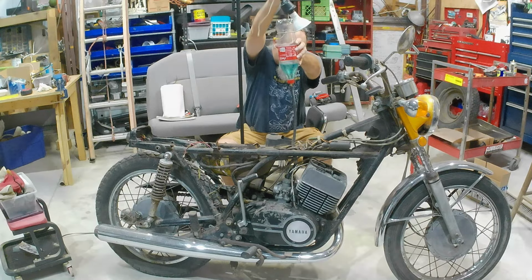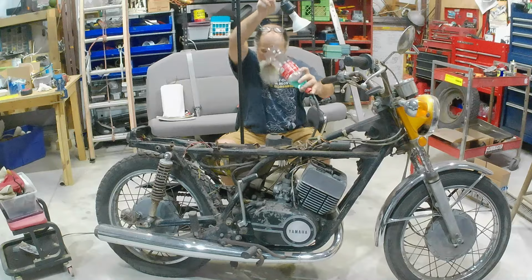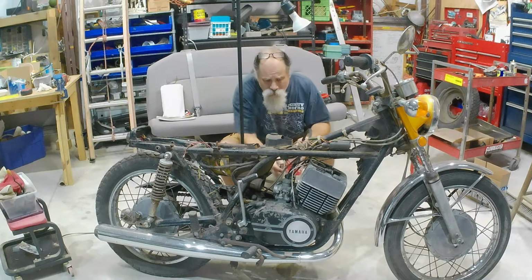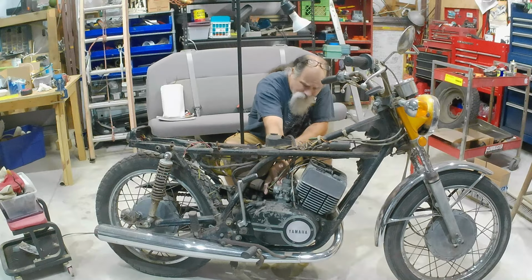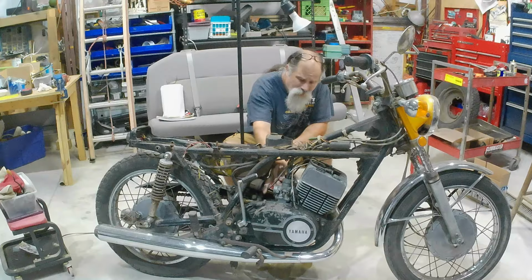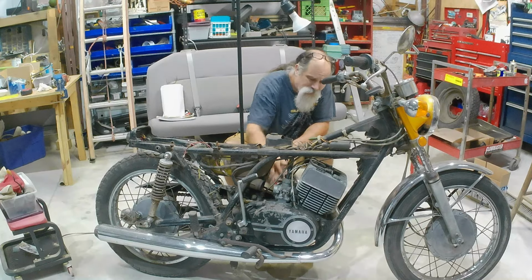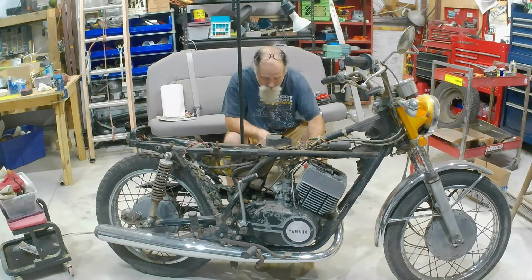Well, at the very least, those carburetors now have fuel in them. A lot of fuel in them. Oh, we have a leak. Alright, so, not surprisingly, actually we have multiple leaks. So, with that being said, this system did not work. And we will not be trying to start this.